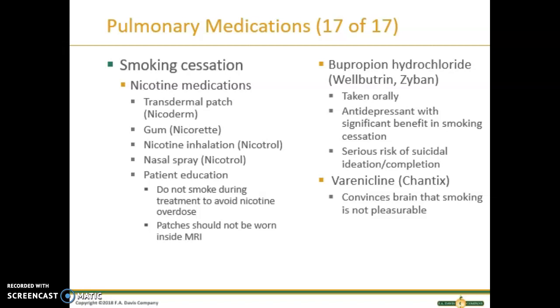These aids contain small doses of nicotine to help the individual gradually withdraw from nicotine use, and the drugs are available as a transdermal patch or gum. Other drugs used for smoking cessation include an antidepressant, Wellbutrin, and a newer oral medication that convinces your brain that smoking is not pleasurable. That is Chantix.